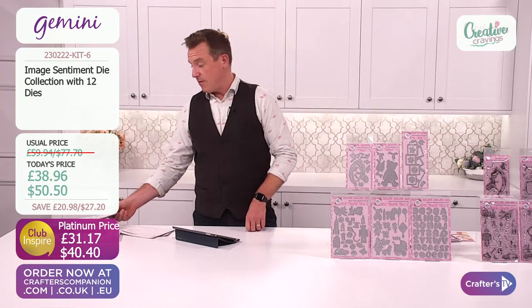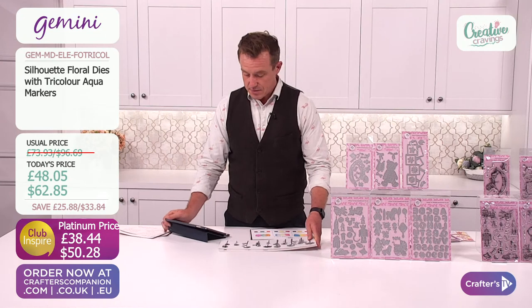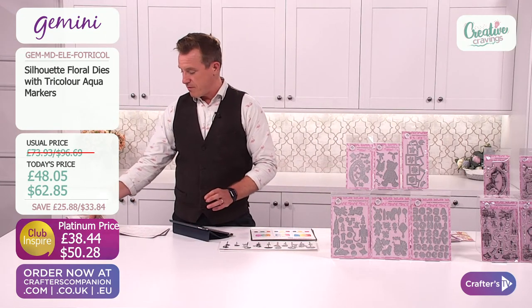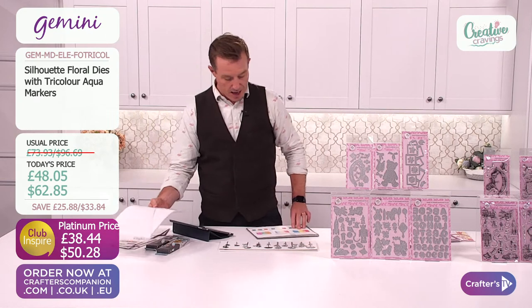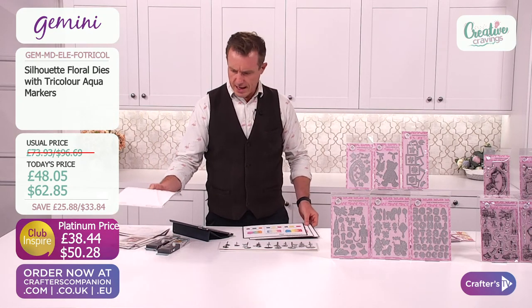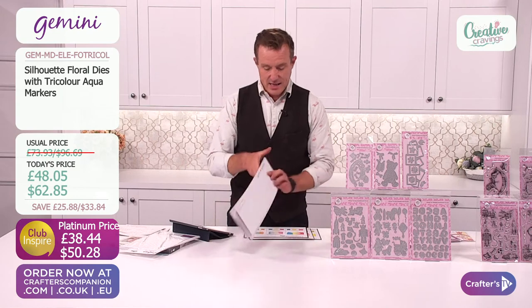We've also got a lovely deal, best ever price deal actually, on the Silhouette Floral Dies. Now this comes as a bit of a bundle, because we've bundled together some beautiful dies. We've also given you a selection of our tri-colour aquas as well. I'm sure you get three lots here. Jamie, you might have to check that for me. I'm also giving you some watercolour card as well.